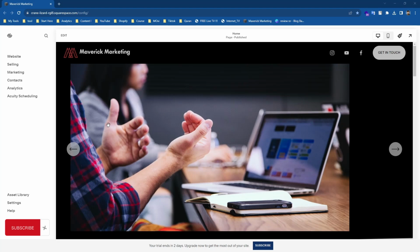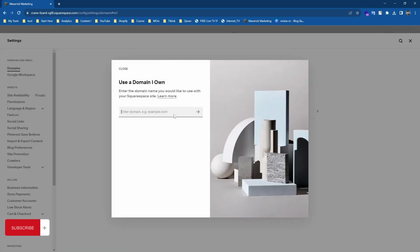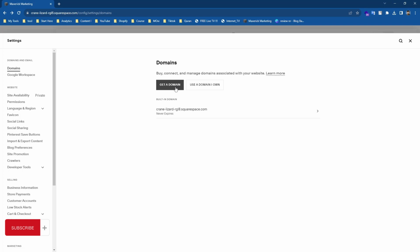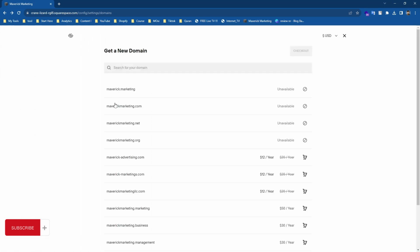This is actually a Wix website. So now we are on the trial mode. So if you want to buy a domain, then we can remove the squarespace.com. So here is the option that we can buy a domain. So Wix is actually also a domain provider. So if you want, you can buy a domain from there.